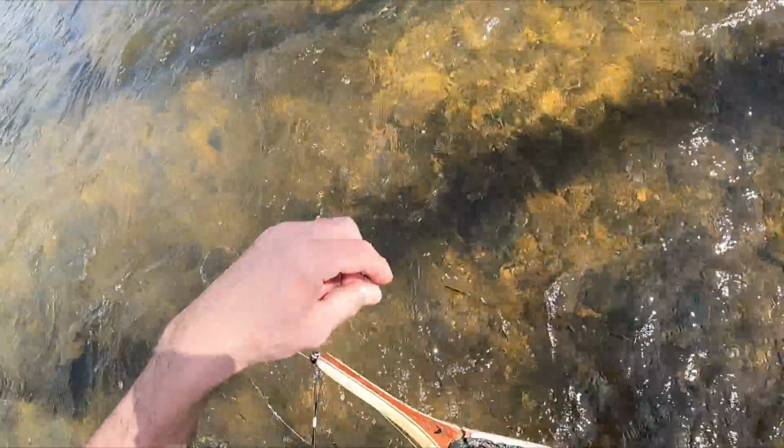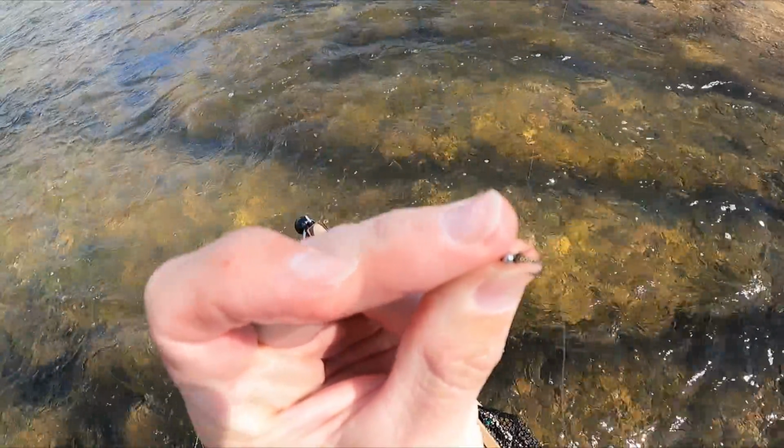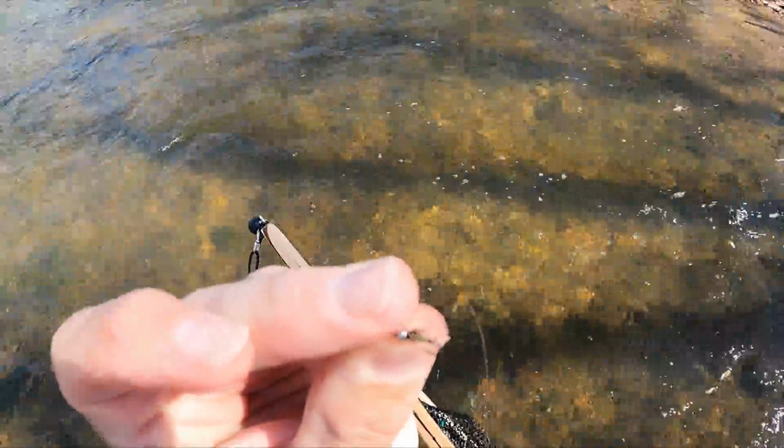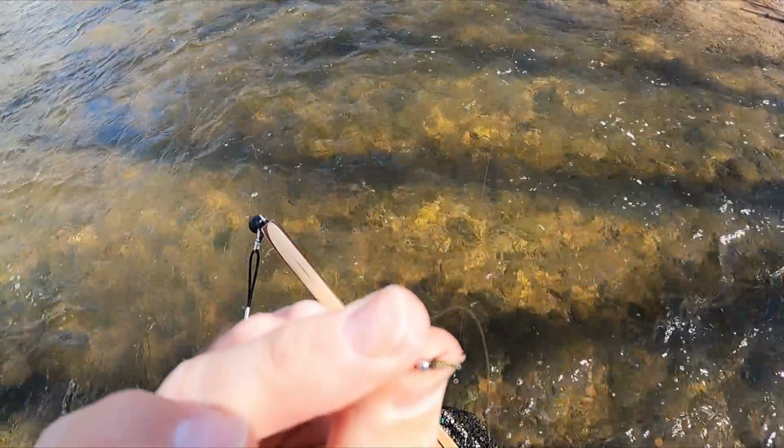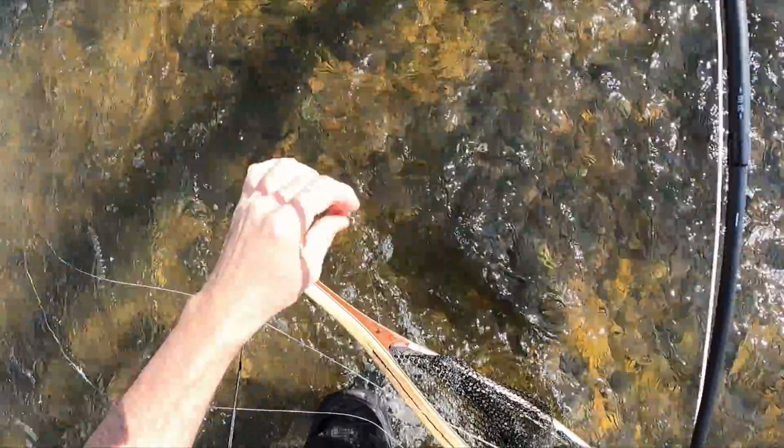Wait a minute. Let me show you here. Again, just an olive thread body with a gold wrap, soft tackle round, and a silver bead. Simple. It's truly not a perdigon, but it's in my perdigon box because they're all kind of a little similar. So.